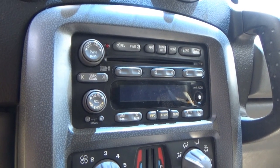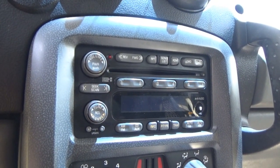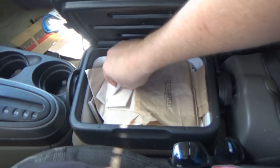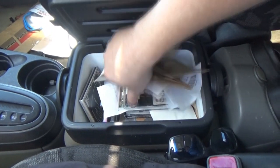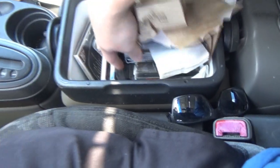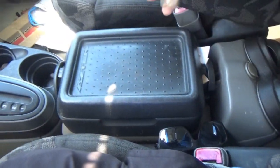Not gonna lie, even though this has been a pain in the butt on occasion, I am going to really miss having that feature. Oh, so many napkins. I think there's probably CDs in here that I forgot I had, because some of these have been in here since I started driving the Tech. So I honestly don't even really know what's in there.